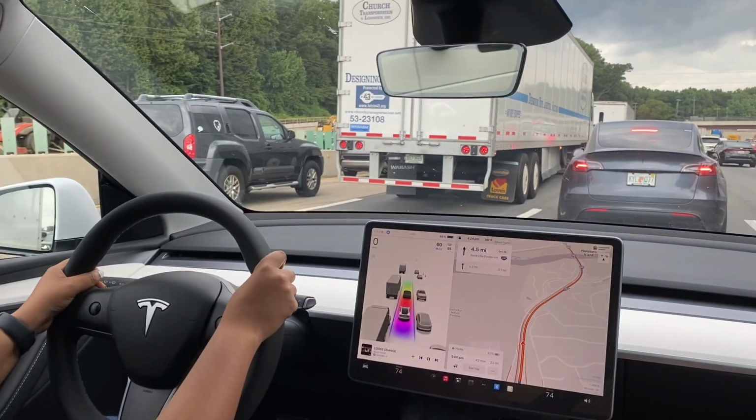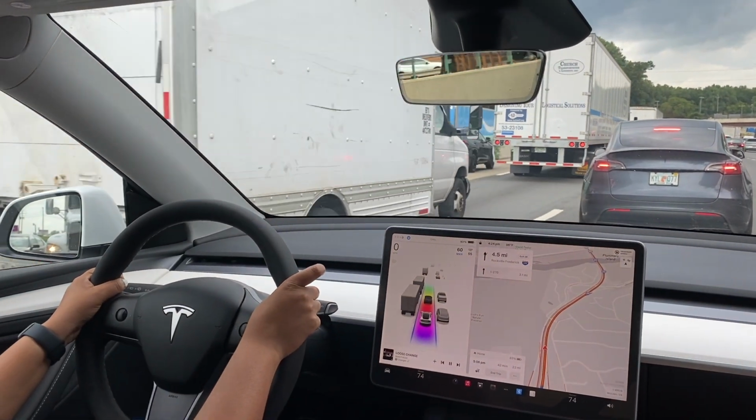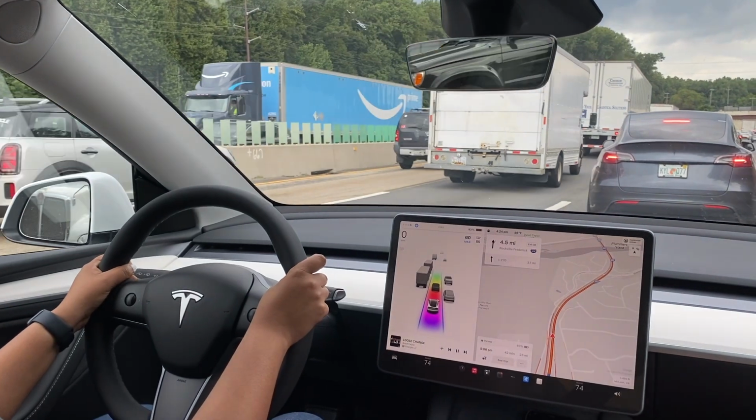Things could change. I'm so glad that I chose the Model Y over the Model 3 because I just like having space in the car. When I have people in the car, everyone's comfortable. I'm also short, so being a little bit higher on the road is nice too. Everything about the car is perfect. I could go on and on talking about this car.